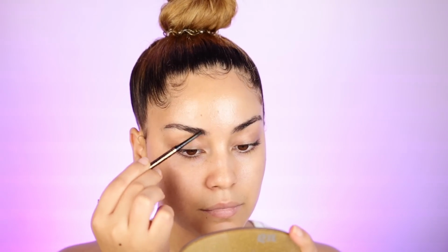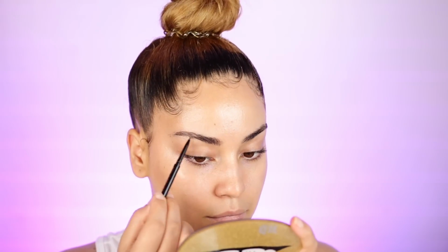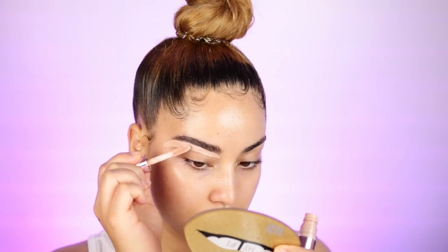Anyways, I'm starting with this LA Girl eyebrow pencil. It is so nice, you guys. It's very precise. I don't know the price, but I'll make sure to link everything down below. But trust me, it is really nice. I was very surprised on how well this worked.